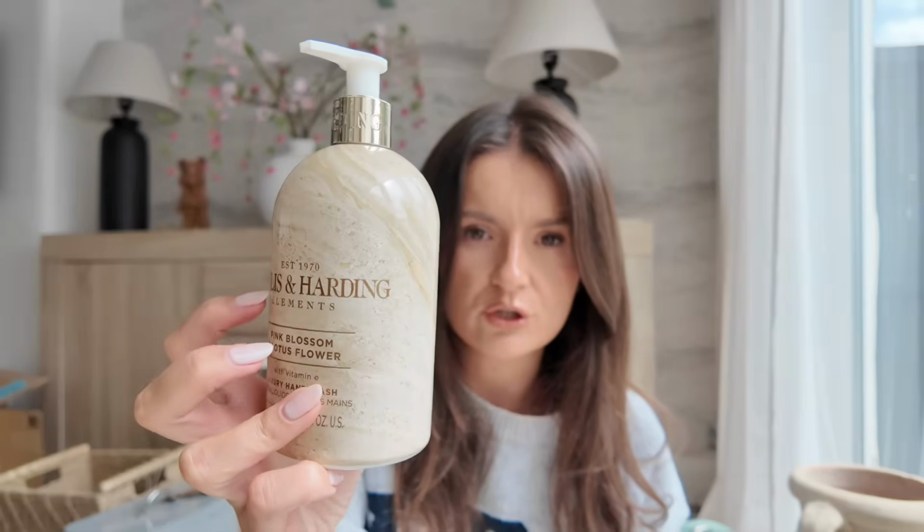Then I got this Baylis & Harding luxury hand wash. That was £2.49, and it's a stunning colour. That is actually going to go... No, that's going in the ensuite, sorry, in the master bedroom. Okay, pretend you haven't just seen that.